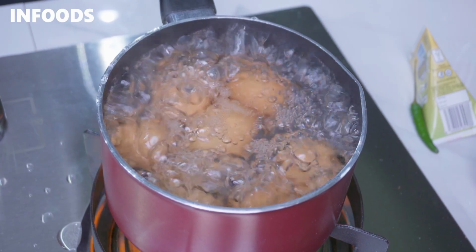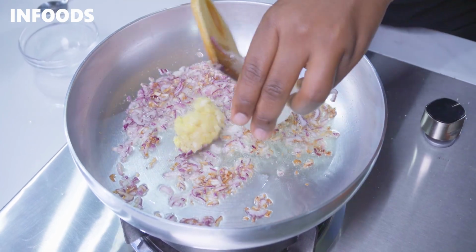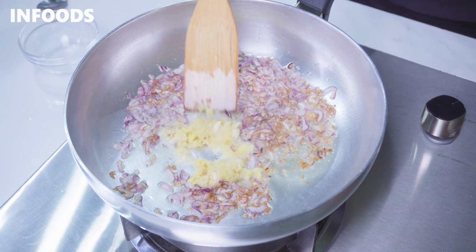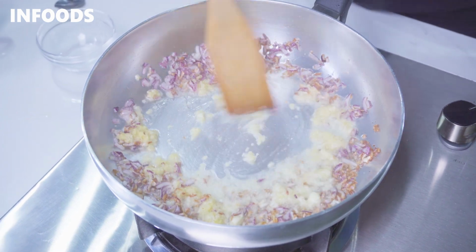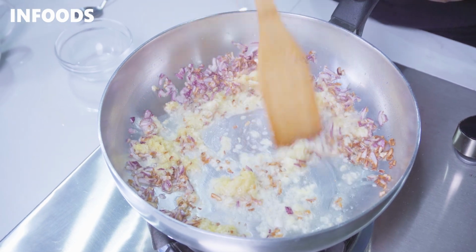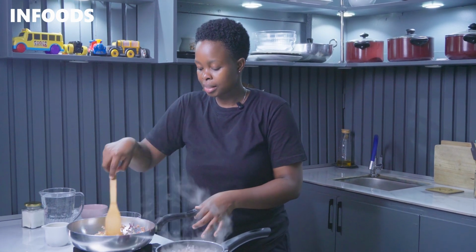When the onions are starting to brown, just like this, you're going to add in 5 cloves of garlic and a thumb-sized ginger. Then you're going to cook together with the onions for around 30 seconds. Immediately after you add in your garlic and ginger, you're going to catch a raw garlic flavor. So cooking the garlic and ginger for around 30 seconds is going to make everything very flavorful and aromatic.